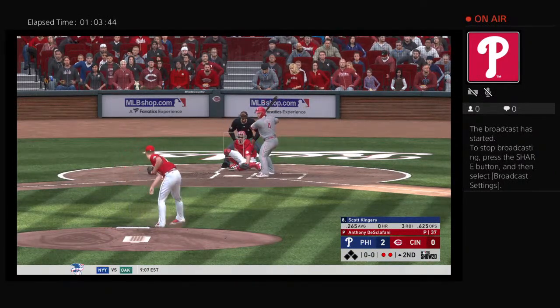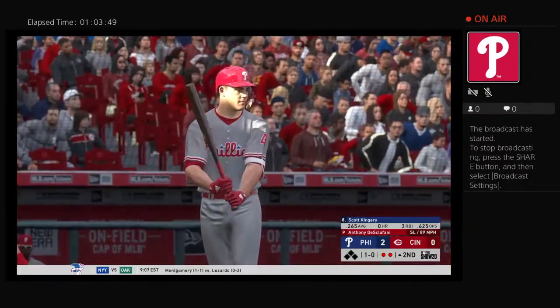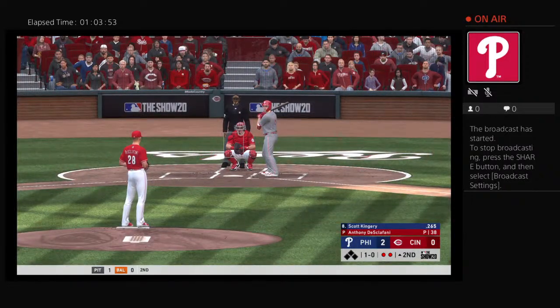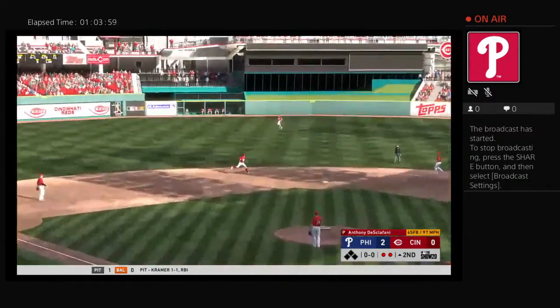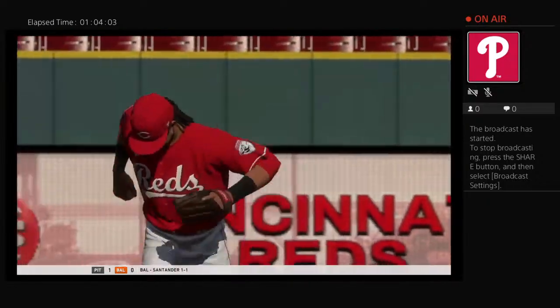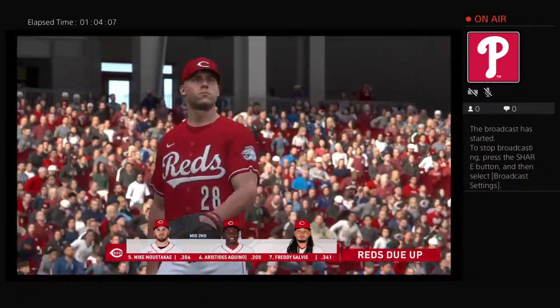And in steps Scott Kingery. He'll take a look at a pitch too low. It's ball 1. Bases are empty here with 2 men out. On the screws to shortstop, but caught to retire the side. 3 up, 3 down for Philadelphia, but they hold a 2-0 lead.